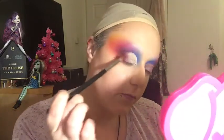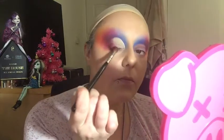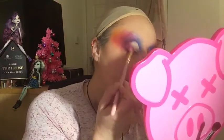I spent quite a bit of time blending the shades because again I didn't really want you to see the edges of where one shade began and one shade ended, so I spent quite a long time doing the blending. I have sped it up for you, but that's why it's taking quite a long time, because I took a long time doing it.